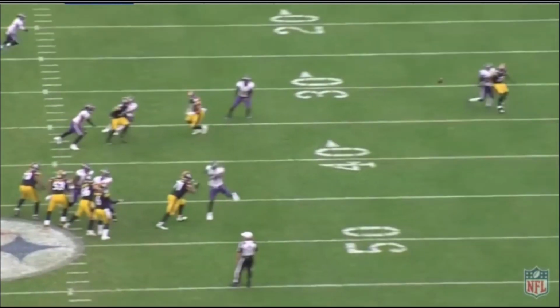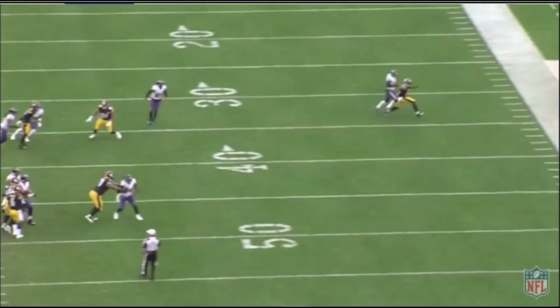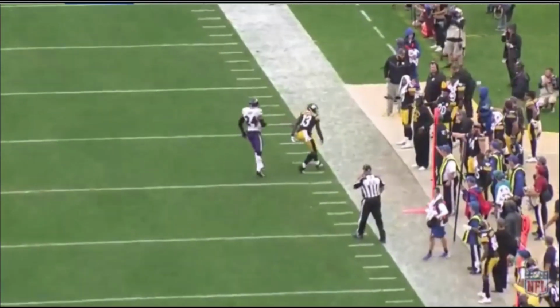Now, he throws this only where the wide receiver is going to get it. Now, there was pass interference on the play, debatable. But it was still a play where Johnson was going to be the only one who was going to catch the ball.